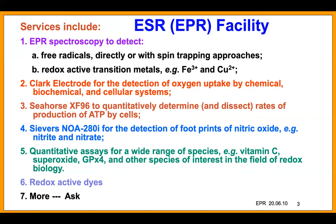We can look at redox active transition metals, for example, iron 3, cobalt 2, copper 2, vanadium. There's a whole host of metals that we can see. We have a Clark electrode where we can detect oxygen uptake by biochemical and cellular systems. And we have a Seahorse XF96 where we can look at rates of oxygen consumption and extracellular acidification to look at how mitochondria or whole cells function in metabolism, how they make ATP. We have a Sievers NOA system to detect the footprints of nitric oxide. Key examples are nitrite and nitrate.